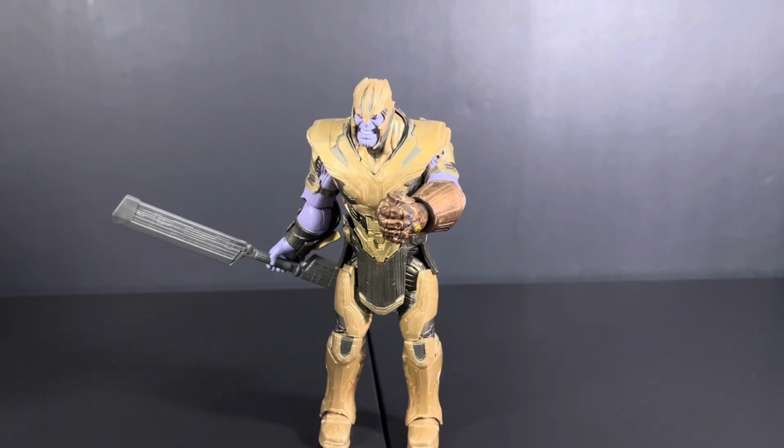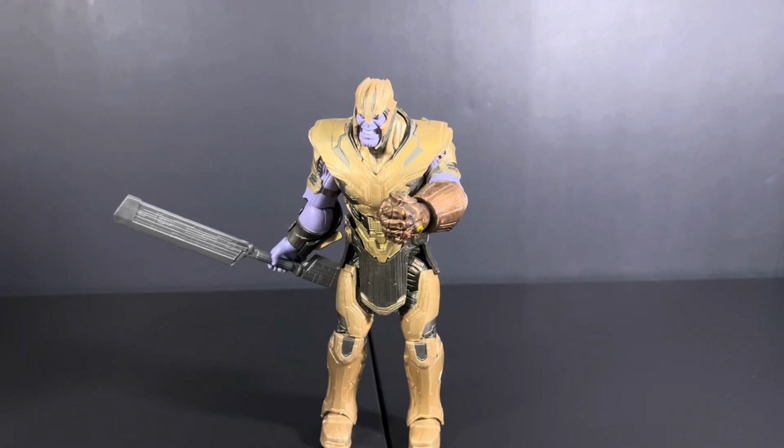Oh, one more thing. His blade is wrong, because I think they updated that for the Infinity Saga 2-pack with him and Iron Man. But, still, I'm actually quite happy how it turned out. He's quite tall, and, yeah. So with that, let's now move on to my number 1 favorite.